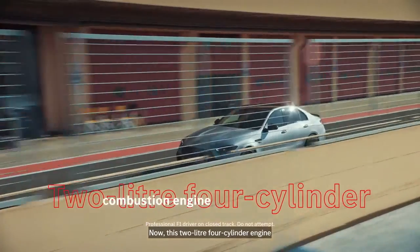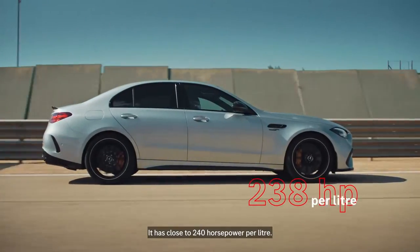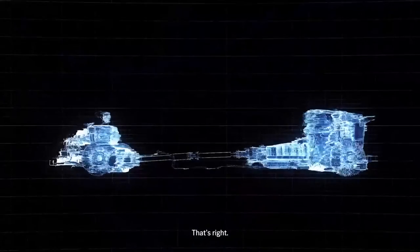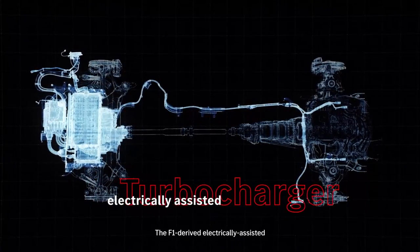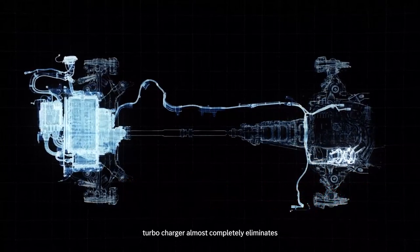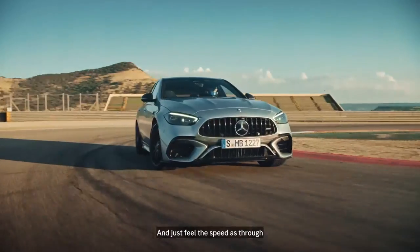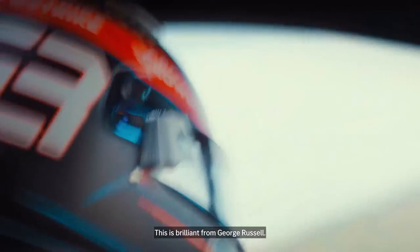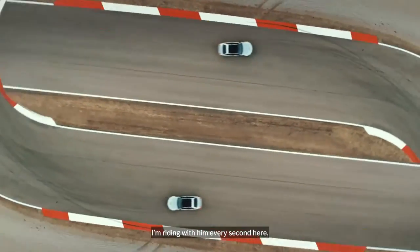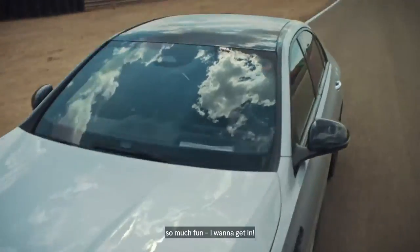Now this 2-litre four-cylinder engine is the most powerful on the market. It has close to 240 horsepower per litre. That's right, so he'll be feeling the power and torque instantaneously. The F1-derived electrically-assisted turbocharger almost completely eliminates turbo lag, delivering an incredible driving experience. And just feel the speed as through the hairpin we go, on the power straight away. This is brilliant from George Russell. I'm riding with him every second here and loving it all. A lot of grip and it looks so much fun. I want to get in.